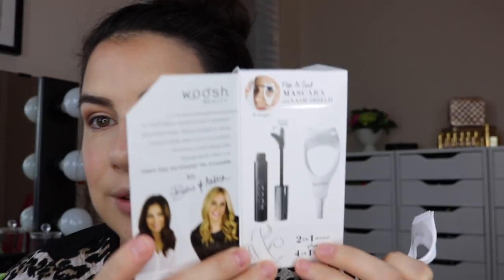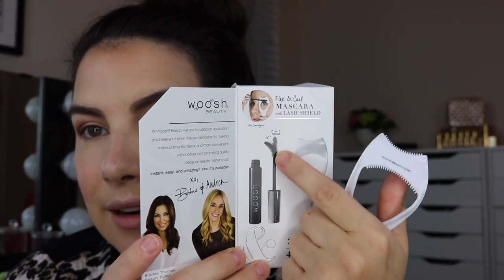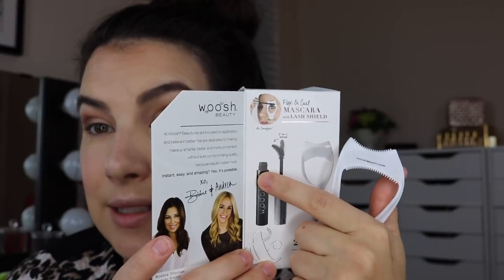The next thing that I got from this line is called the Flex and Curl Mascara with the Lash Shield. So what comes with this is a mascara with a wand that actually has the capability of bending. And then there's also this little eye shield here, and they say you're gonna put it like this, and your eyeshadow look is going to be protected as you apply your mascara. And then there's another end to it, and you could use that to comb through your lashes or your brows. So I'm going to start out and curl my lashes here. And then you could sit it this way if you wanted to protect underneath your eye.